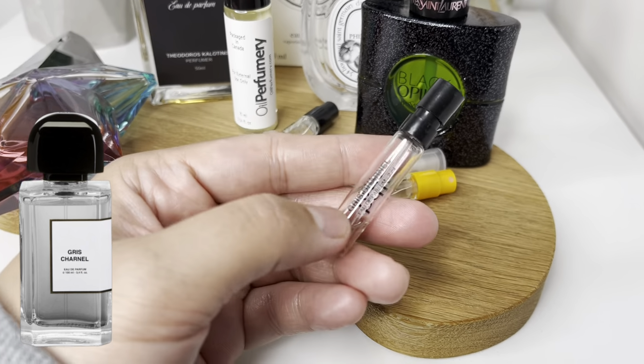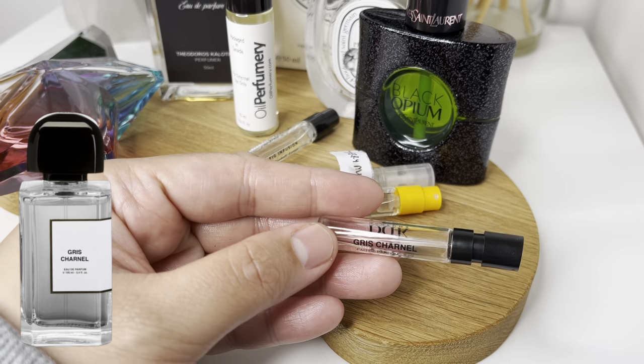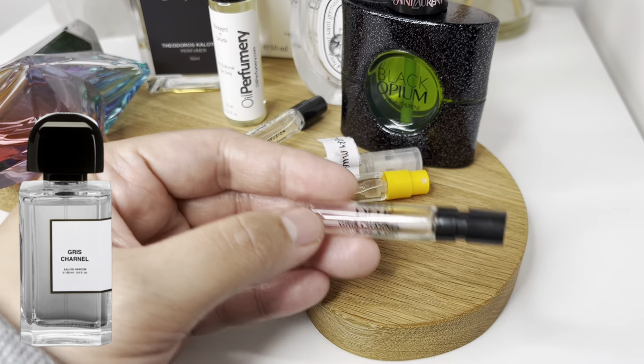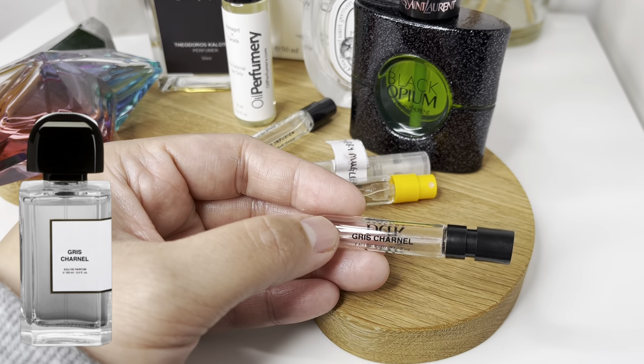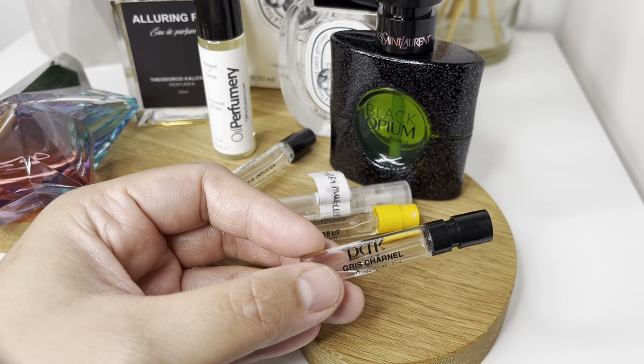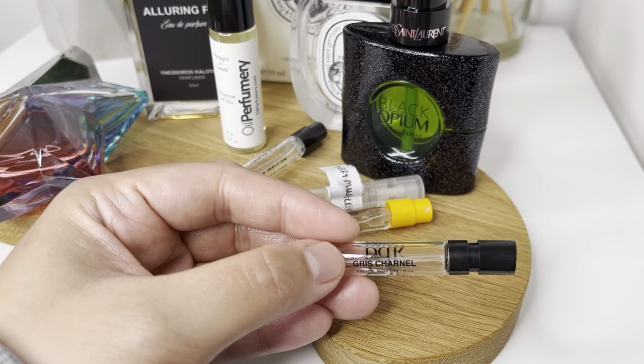In terms of the scent profile, it gives me something similar to Otto Portrait from Olfactive Studio, but that one is a resin forward fragrance. This one doesn't really have any resins at all. I get more cardamom, tea, and sandalwood and tonka bean.